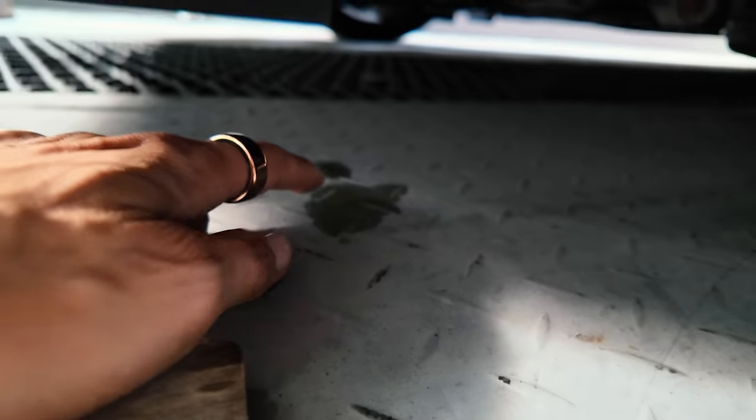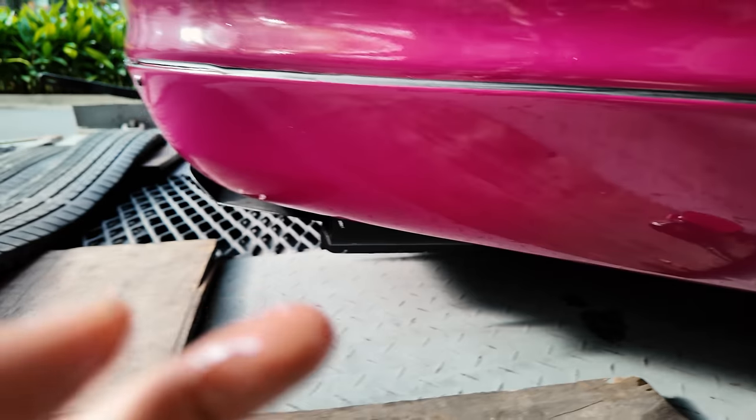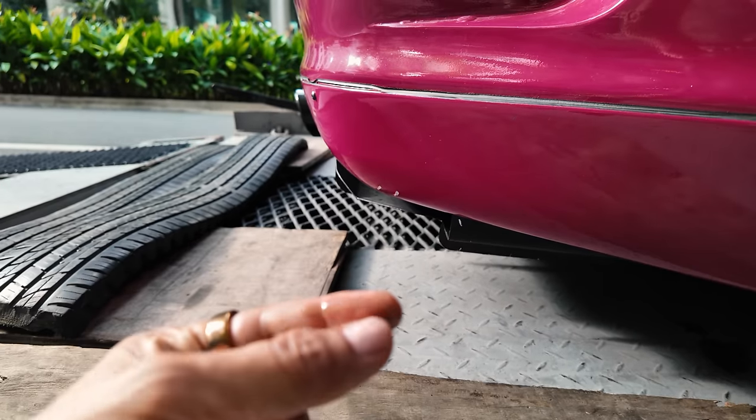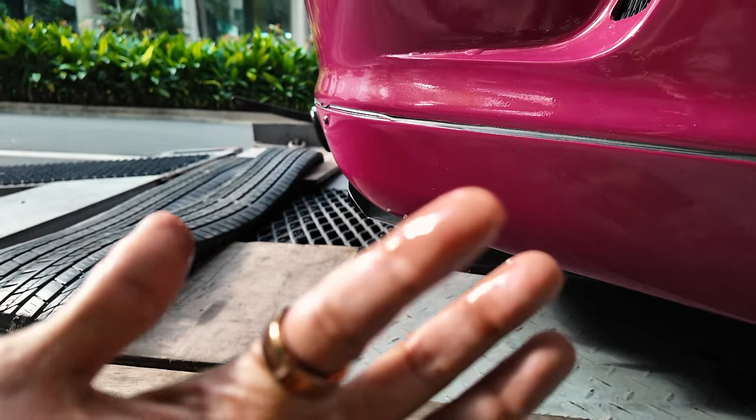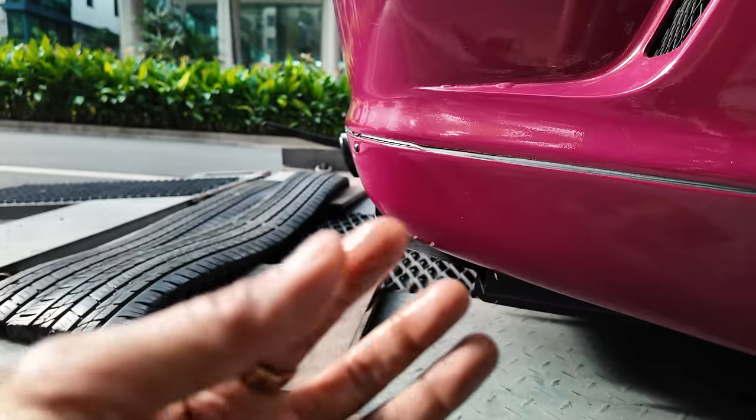So as you can see, it's leaking even on the flatbed, and that is definitely oil. It's not warm, so I don't know if it's engine oil, but it looks clear. It's not pink, so it's not power steering fluid. Curious to know what it is.